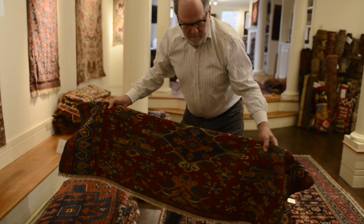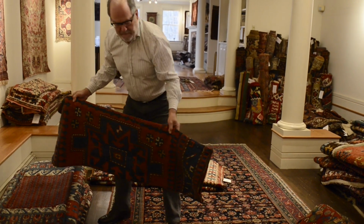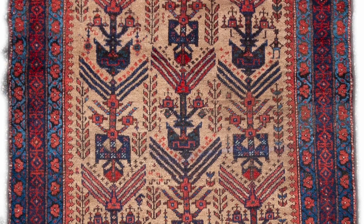I'm so focused on the rugs that are from the 18th and 19th century because they were the last bit of history of a 3,000-year tradition where there was still a pure lineage that goes back to previous generations.